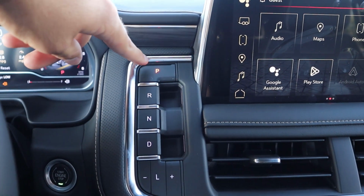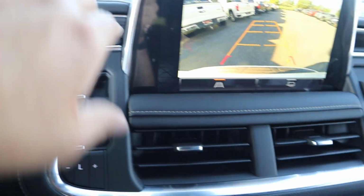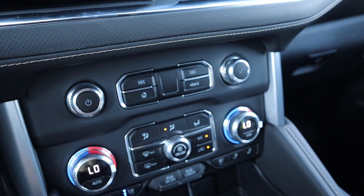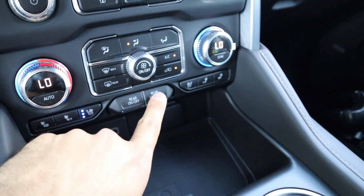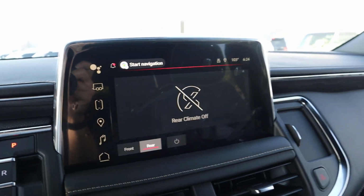We have our whole gear selection system here with a bunch of buttons and everything. Definitely interesting. And then notice the padding here below the infotainment screen. And then we've got our analog controls for the radio, and then another home screen button, because you can never have enough of those. Dual zone climate controls. You do have a rear climate as well, which you can just turn off with that function. You press this, that'll pull up the rear climate controls here on the screen.